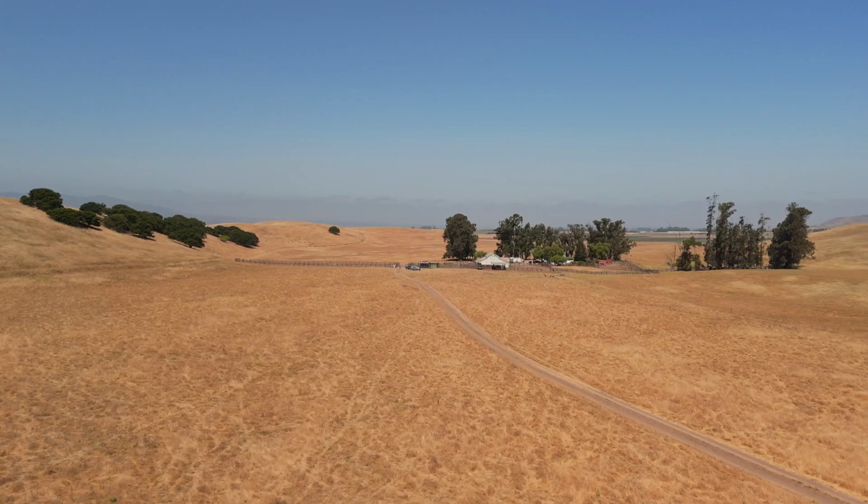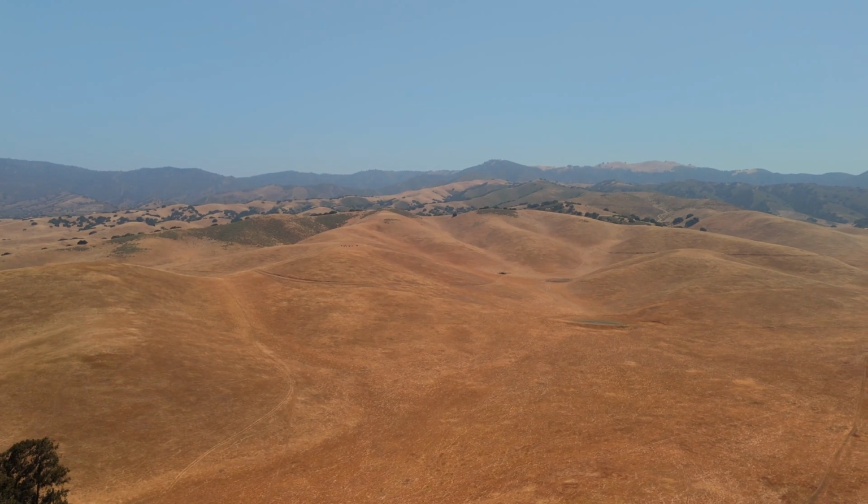Oh, we missed cows right there. There's literally just like 2 cows, which we'll see all the way back down.